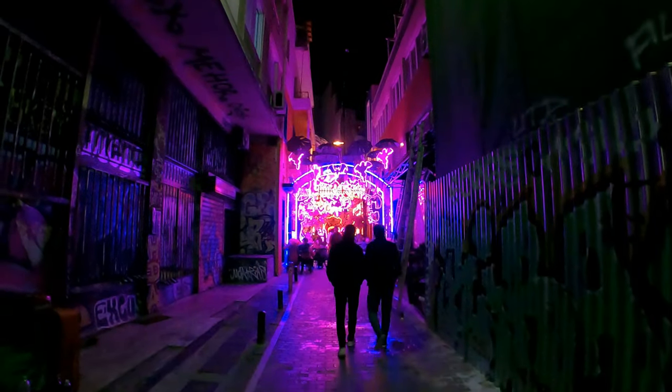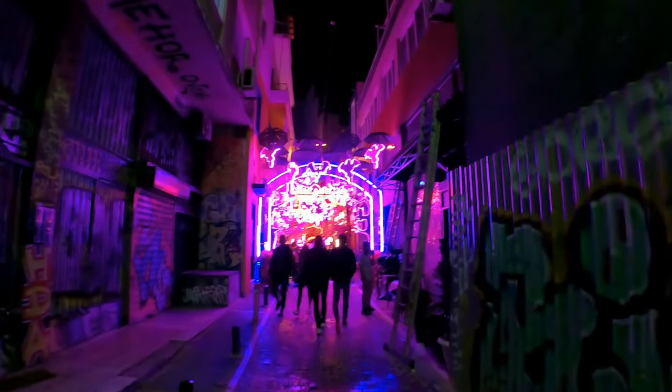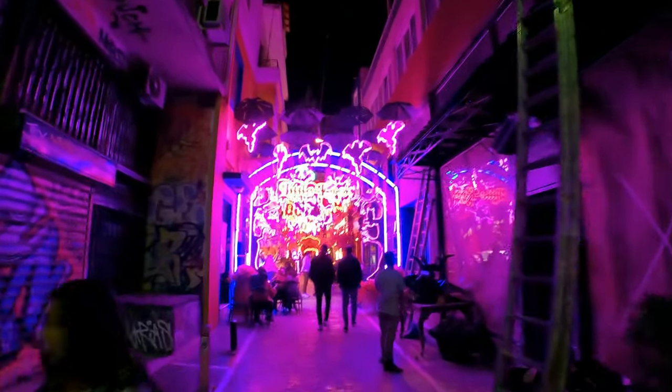I have to admit, I adore Halloween. It's one of my favorite times of year. We ran into this spooky setup on our way back to our Airbnb.